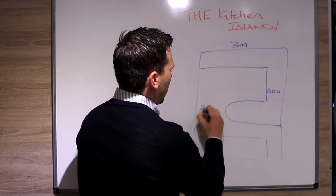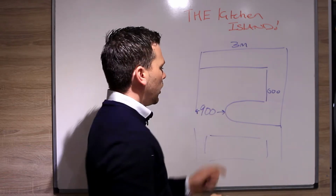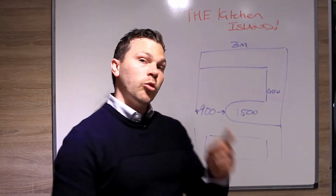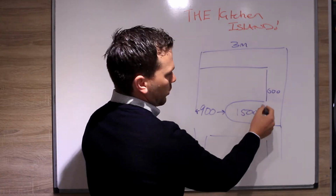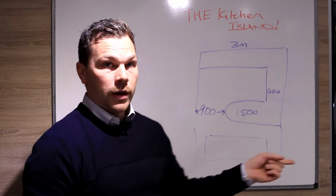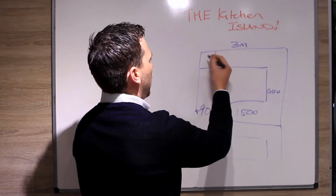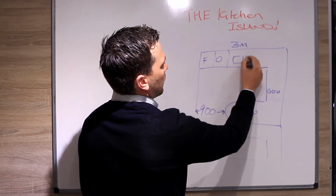We know that we must, as a minimum, keep 900. This then allows 1500, so it would be bigger than the island that we had. We have more worktop space because we don't have to be worried about the walk route. We could still have a fridge back here. We could still have an oven here. We could have a sink here.